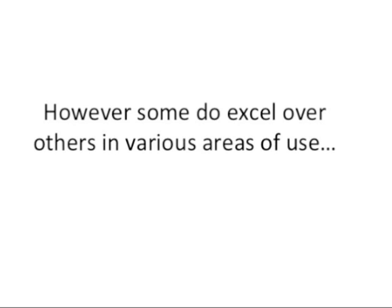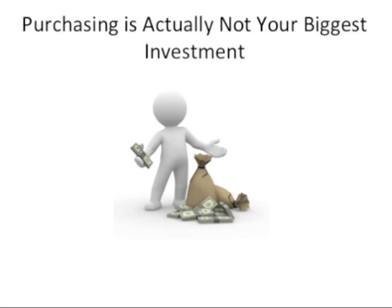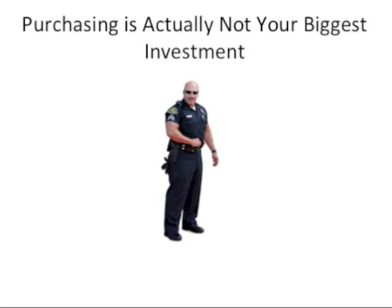One of the first things most people look at before purchasing is obviously pricing of various brands and models. Well, take this into consideration. While the financial investment you make to acquire a walk-through metal detector is significant, it will not be your biggest outlay. The biggest expense is likely to be the security personnel that operates the metal detector. Even if you already have staff in place, there is a good chance you'll have to hire more.